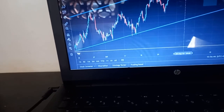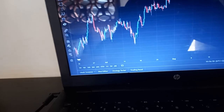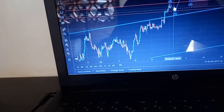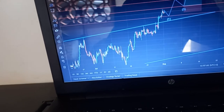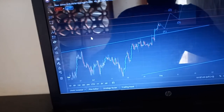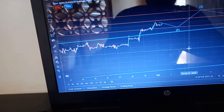US 100 is still in the parallel trending. Here US 30 is still coming down because the trend line hasn't been broken up here. First, let's just check on the 1 hour time frame. Still it hasn't broken.